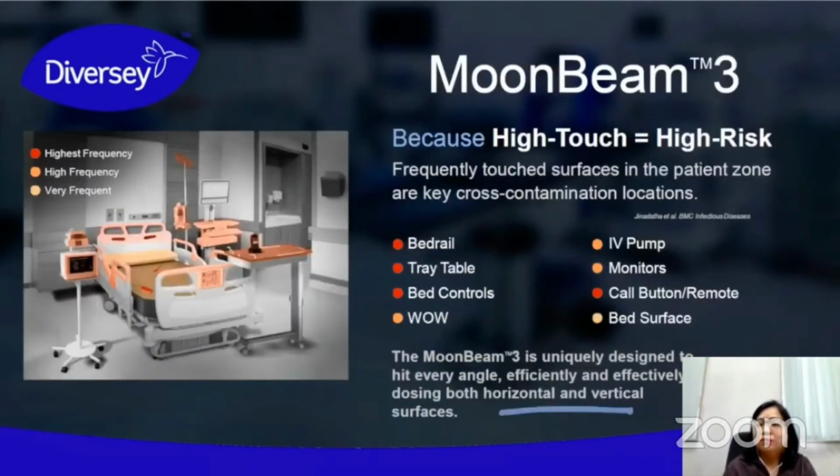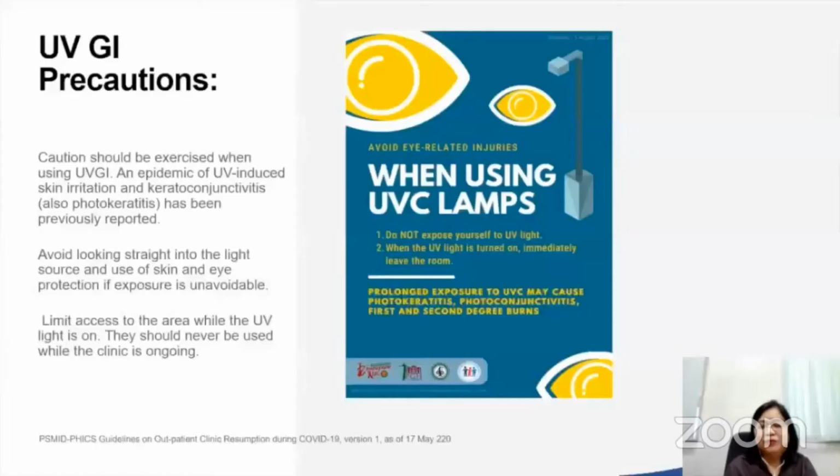What do we want to expose to UV light? If you are going to consider the use of UV light for cleaning and disinfection, you want to expose as much as possible the frequently touched or high touch surfaces. And what are these high touch surfaces? That's the bed rails, the IV pumps, all the things that everybody just keeps on touching. If you have gloves, but you touch from one place to the other, you're actually the one spreading the virus.